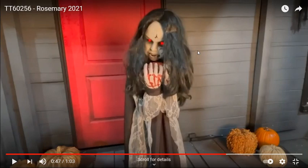I definitely recommend that people who don't own Rosemary get this version because the older version is pretty hard to find on eBay, and it's always either expensive or just messed up. Those things break really easily, so I do recommend, for people who don't own a Rosemary, that I would go ahead and get this one.